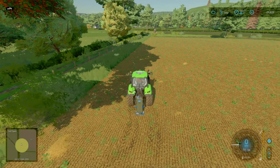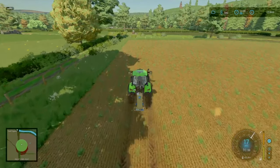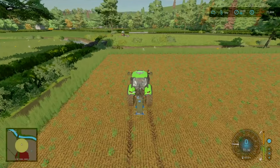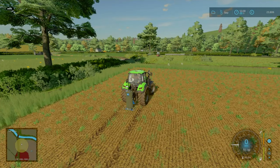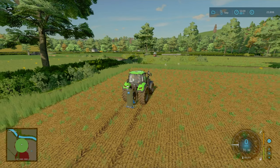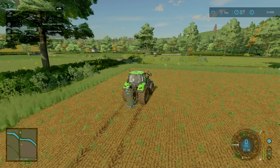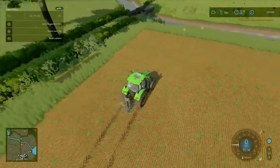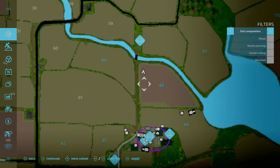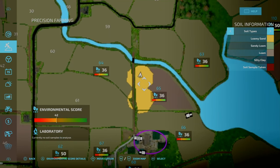I don't mind doing a little bit of overlapping. And then just go up a bit more. There we go. Soil type number 2 done. And to send it off is that one. So two samples taken. And how much is each sample going to cost us? Not too much. And already we can have a quick look at our fields and that, and it is, as I suspected, sandy loam.